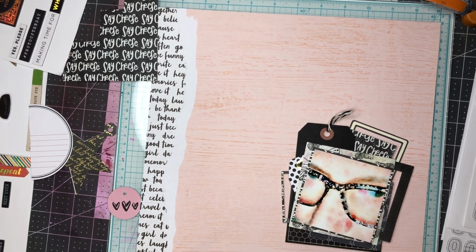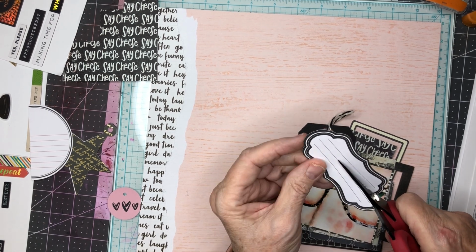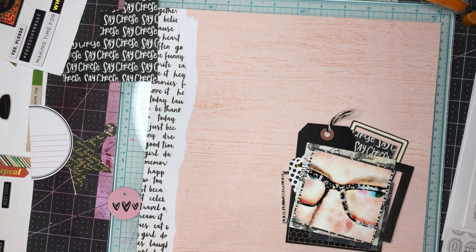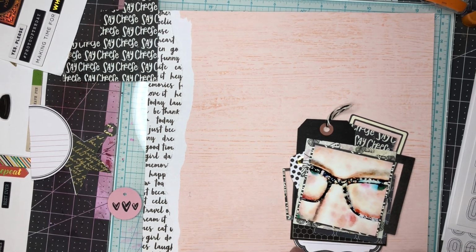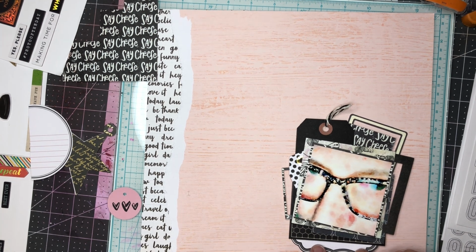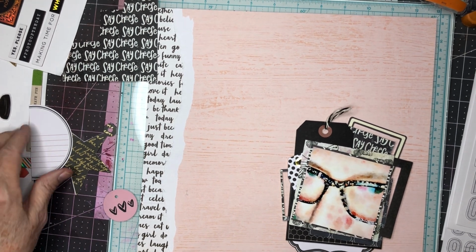Okay, and now I'm going to cut this guy. I don't really want to use it as a journaling block, but I do kind of envision using it as a layer down there. And this is up on foam, so it'll slide under there easily. And I'll keep it level by lining up that line that you're supposed to journal on.